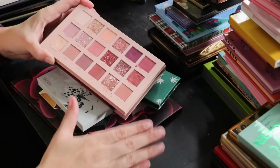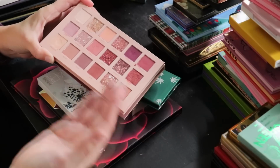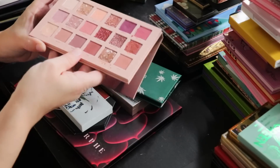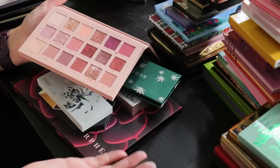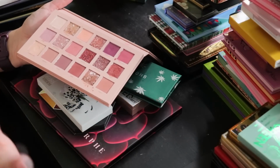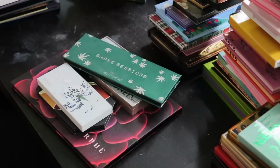There's not a huge range in terms of the depth. This is the deepest you're getting, so it's kind of hard to build really dimensional looks with this. So it's just one that I overlook. And now I have the Retro palette from Natasha Denona, which is this color story but punched up more. I would reach for that over this any day, so it's time to say goodbye to that one.